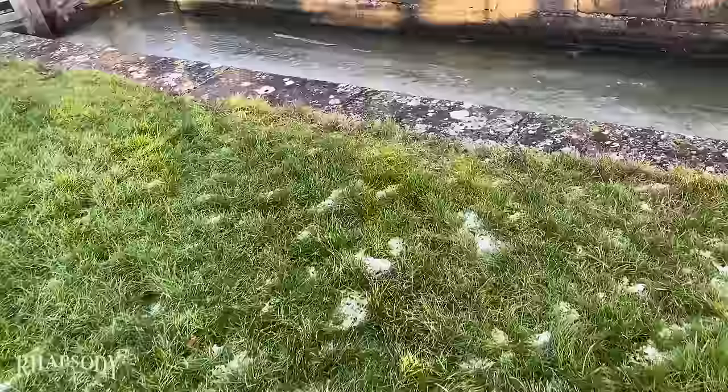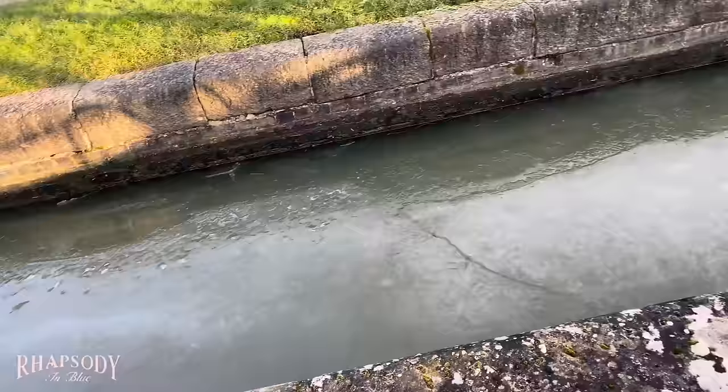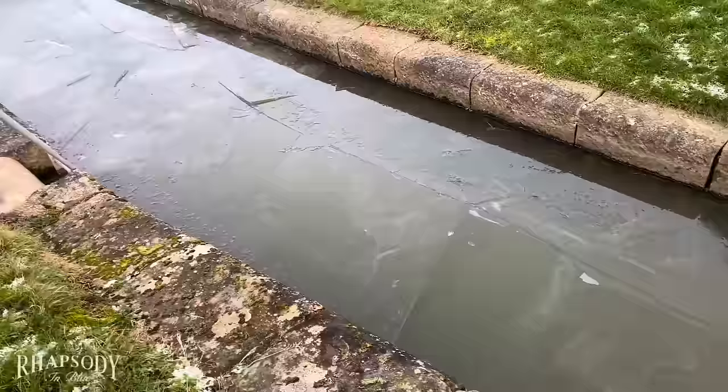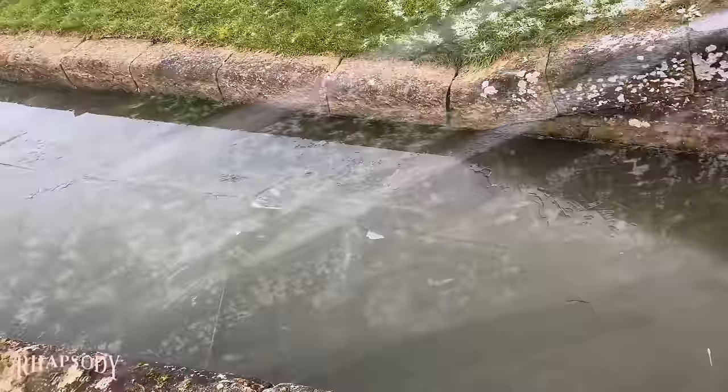The locks are frozen. Look at this. It's so frosty underfoot. Yeah. Look at the size of the ice. Look how thick it is. Goodness. And then you've got one of the pounds over there. You can just see some water running into it.